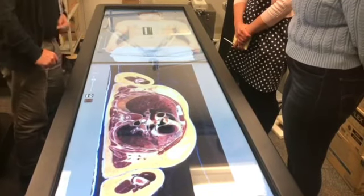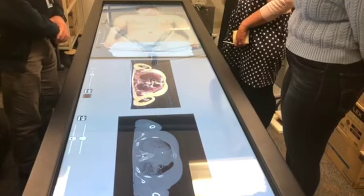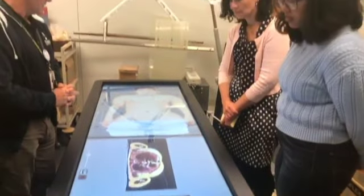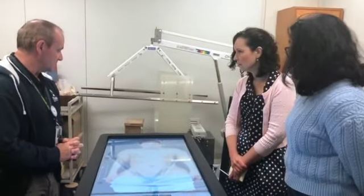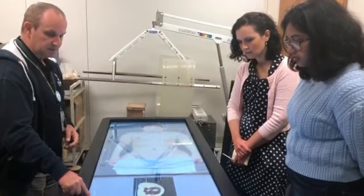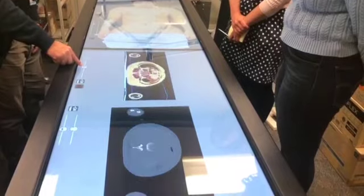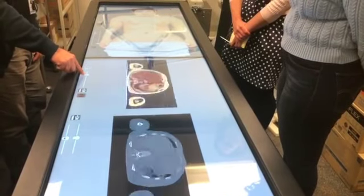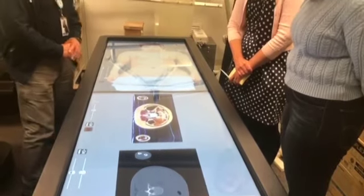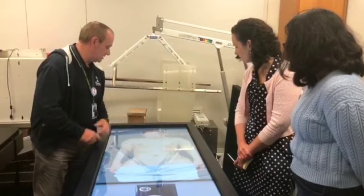So students would work on this as well as use real life bodies? Yes. They're taught how to use it pretty quickly. It's very easy to use. And again, if I move this here, there's the MRI, there's the CAT scan, so it all goes in unison with each other. Wow. A really good learning tool for students here at Flinders. Yes, and it's got a lot of features on the table.